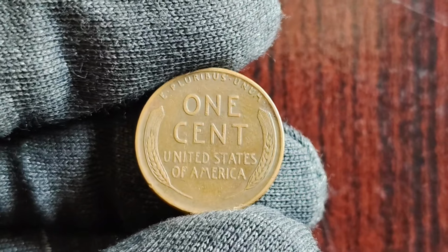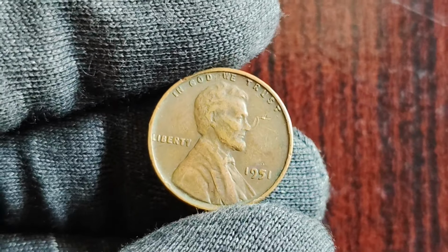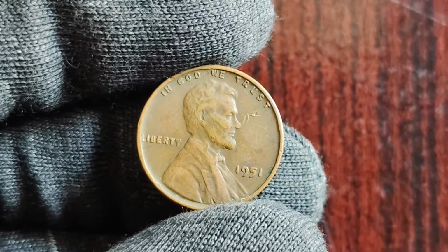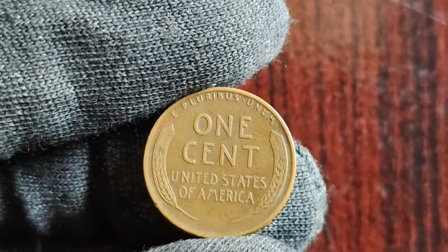In conclusion, while a regular 1951 wheat penny may not be worth millions, certain examples in pristine condition or with rare minting errors have reached astonishing values. Whether you're a collector or just someone with an interest in rare coins, it's always worth checking your change and old collections. You never know, that humble penny sitting in your drawer could be worth a fortune.